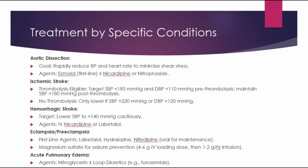Special considerations for conditions. Treatment for hypertensive emergencies should always be tailored to the specific underlying condition. Aortic dissection. The priority is rapid blood pressure control. The goal is to lower systolic BP to less than 140 millimeters of mercury within an hour. First-line agents include esmolol or nicardipine. Ischemic stroke. For patients eligible for thrombolysis, maintain systolic BP below 185 millimeters of mercury to ensure safety during treatment.